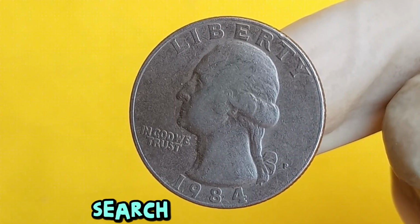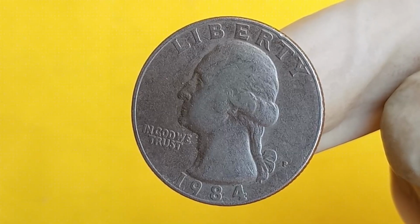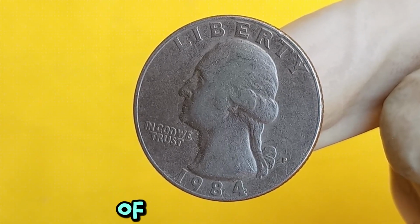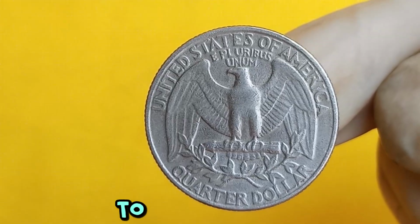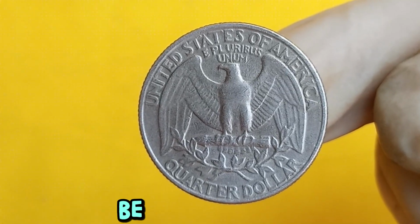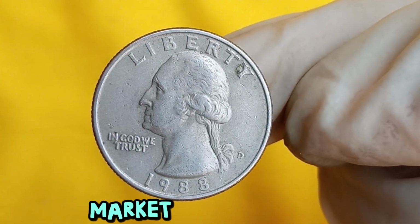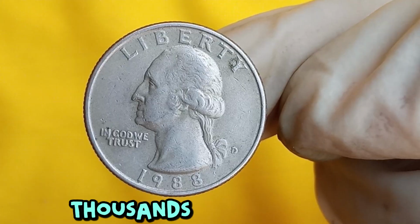Examine the date, search for the mint mark, and observe the condition of the coin in your hand. You might just be holding a piece of history that collectors would love to add to their collections. And who knows, among those quarters could be a rare 1984 P Liberty quarter dollar with stunning quality and a market value that reaches into the hundreds of thousands of dollars.